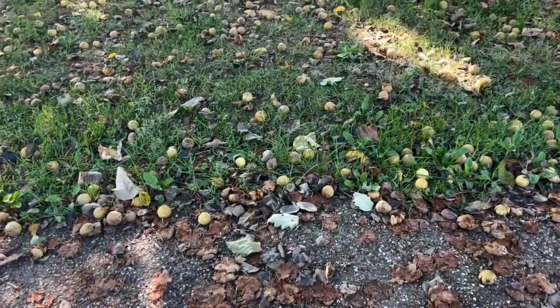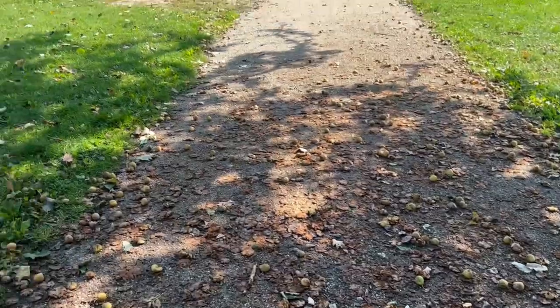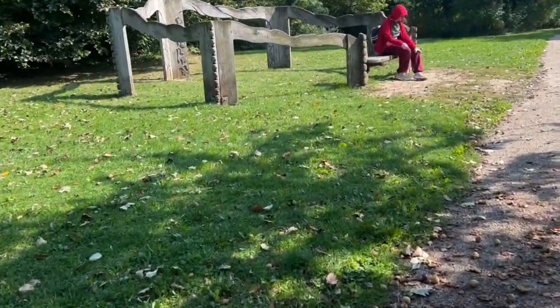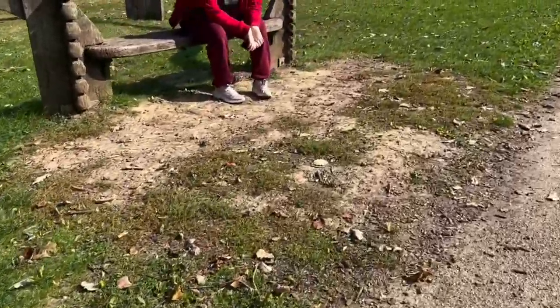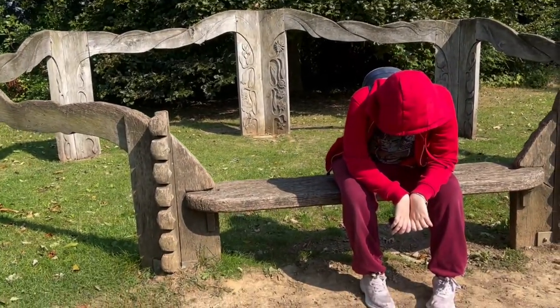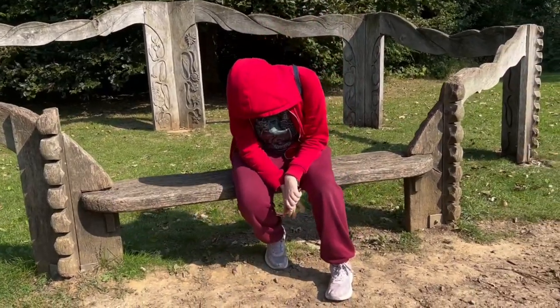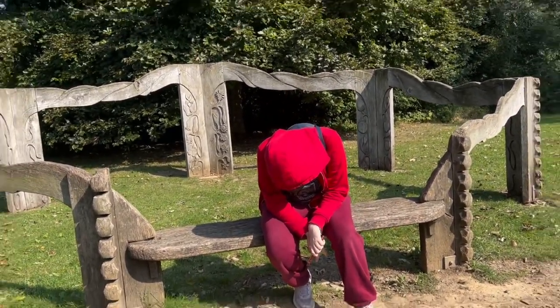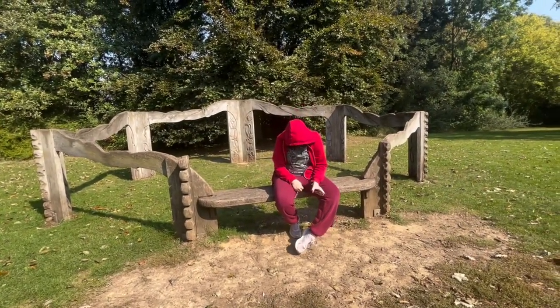Oh, look at all these conkers. All these conkers and chestnuts on the ground. Come across this. Mad's suffering a little bit with her legs at the moment. I don't know what this is. There's no signage to say what it is. It's just kind of a little bench thing. But you can bet your life that Cadia will climb all over it. Probably. She'll think it's something to swing on.